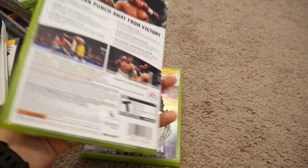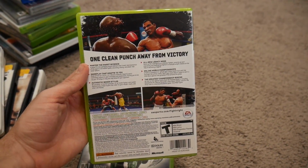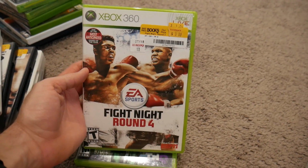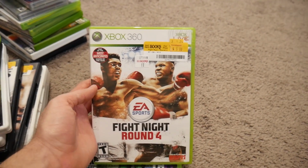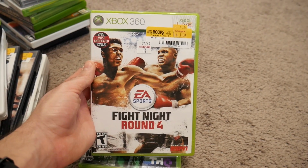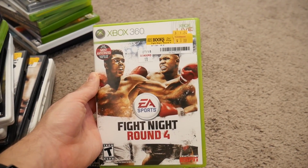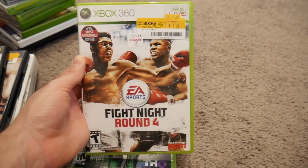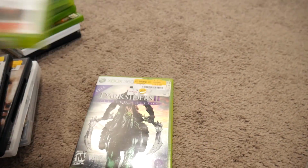Apparently Fight Night Round 4 is a lot better, but it's not as easy to get 1,000 gamer score in it, because in Fight Night Round 3, you just turn the difficulty down to the easiest possible, play through the game one time, and you get all the achievements. So, in case anybody out there wants easy achievements, get that. I'd like to add that to the collection again. If I find Fight Night Round 3 for cheap, I'll pick it up. But I have Round 4 for $3.